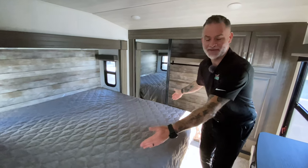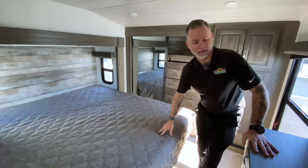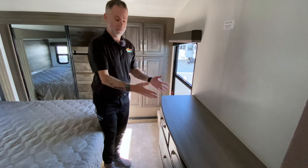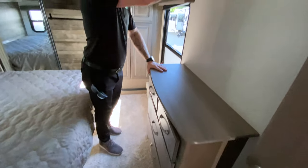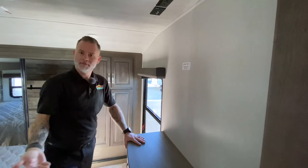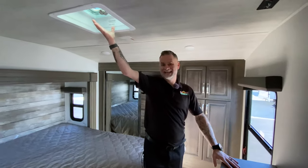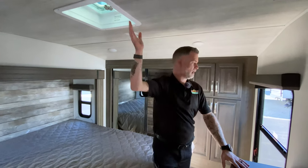Now, in this one, we do have a king bed. Voila! We got a king bed. It does have storage underneath it. Directly across from it, we have a bank of drawers for you, so you've got lots of storage space there. LCD mount in here, so you can still have a TV in the bedroom. You can add that second AC, no problem at all. You're already prepped for it.